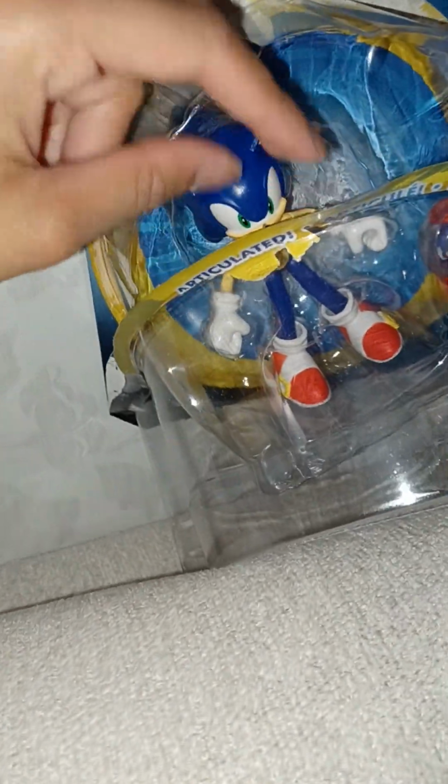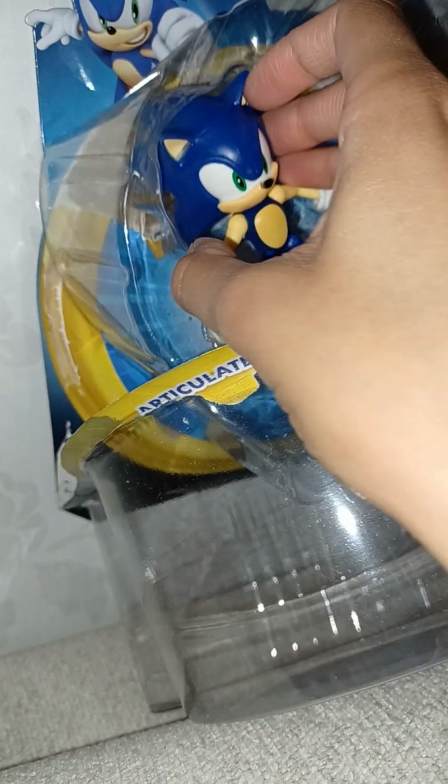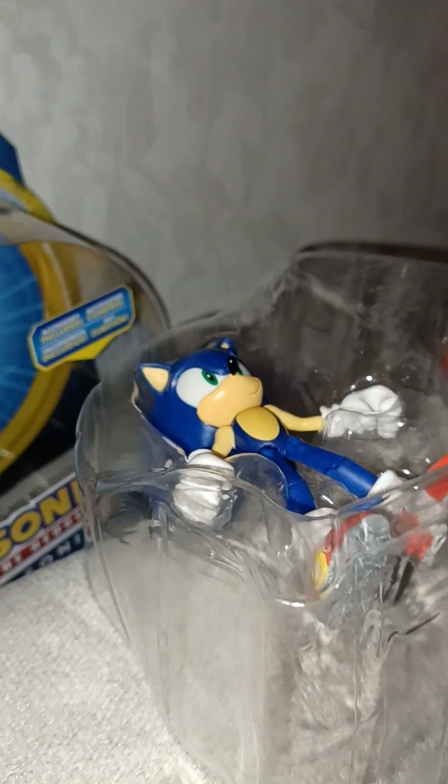I like following him. And so yeah, whenever I see something with Sonic, I will always think about him. But yes, it's amazing. And so yeah, I really, really wanted to have at least something here with Sonic. So let me take him out of the box.